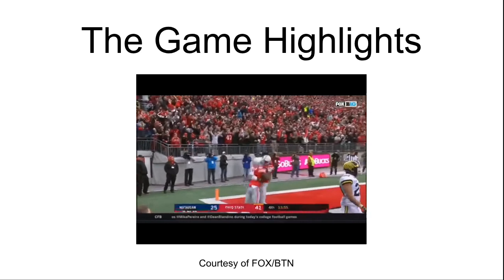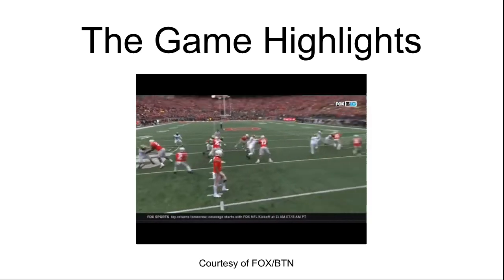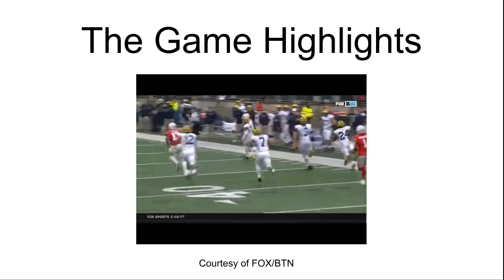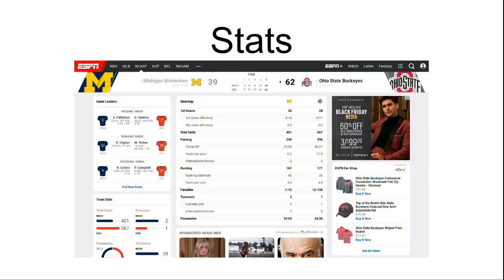Urban Meyer. Well, what a game plan by Ohio State, and my goodness, nobody's near him. It's like they're not even trying out there or something. And that's the highlights of the game, and let's go to the stats.